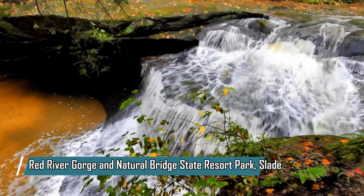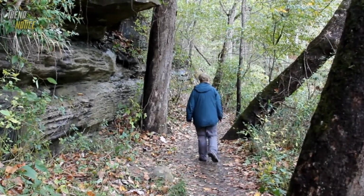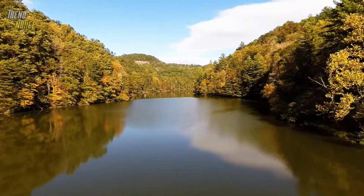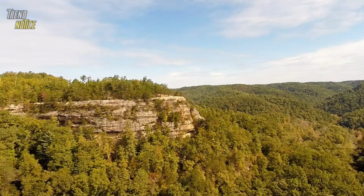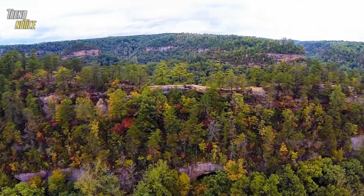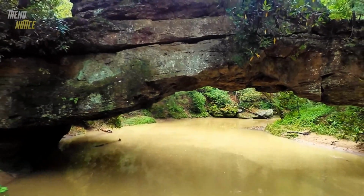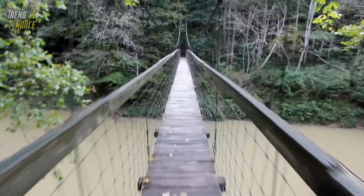Red River Gorge and Natural Bridge State Resort Park, Slade. Red River Gorge and Natural Bridge, two Kentucky treasures, are practically next-door neighbors. The Daniel Boone National Forest's The Gorge, close to the town of Slade, is a breathtaking wonderland of cliffs, rock shelters, caves, waterfalls, peaceful mountain pools, and about 100 naturally occurring arches.